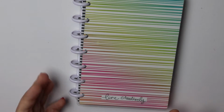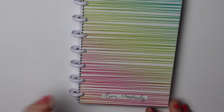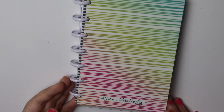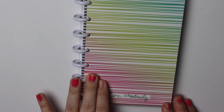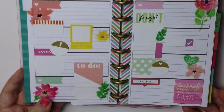So I did buy two of the mini planners this year to keep organized, but also to test my creativity and use different products on it that maybe I wouldn't normally, or try out different things. So I do have two of them, and I took this one to work with me this week, but I think I might take that one to work with me. This one. Okay, so this is my other mini planner.